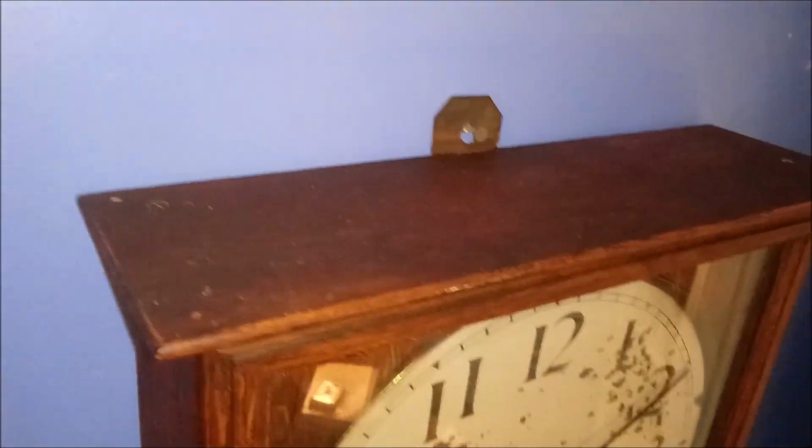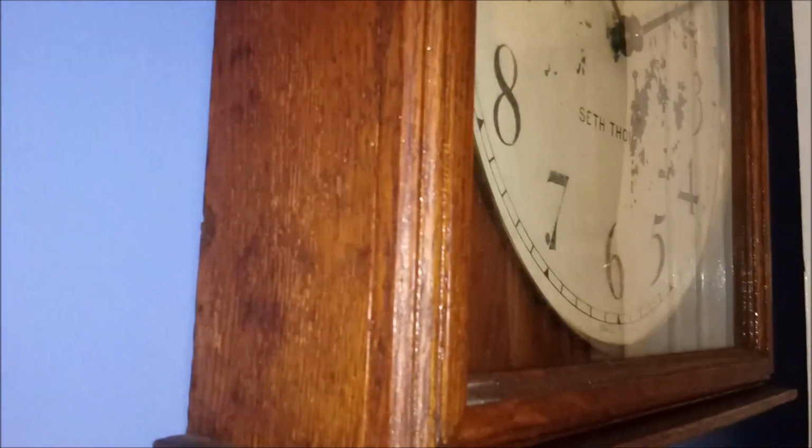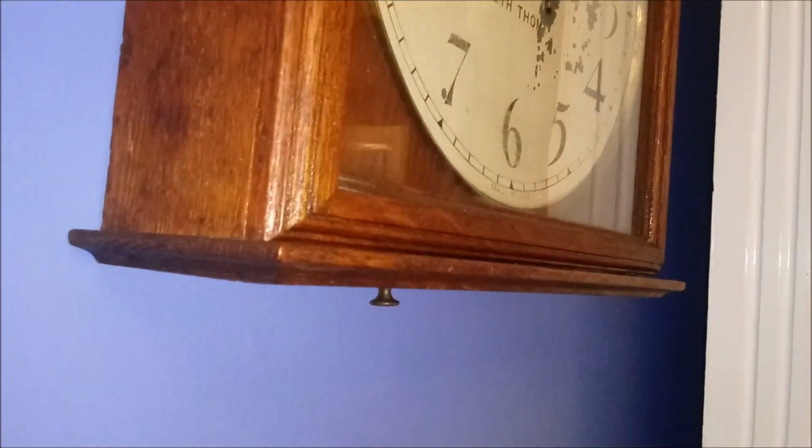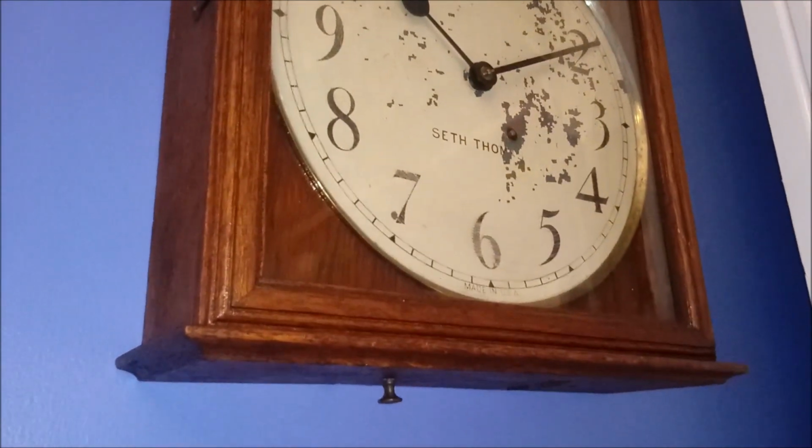I'll get the key. I'll show you the top while I'm up there. It's a very well made clock. And when I say very well made, you have to think about it. This clock is 120 years old. How many well made clocks today are going to be around in 120 years? So, well made is a relative term.